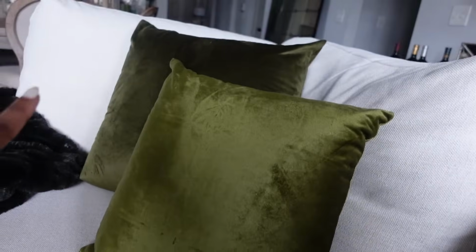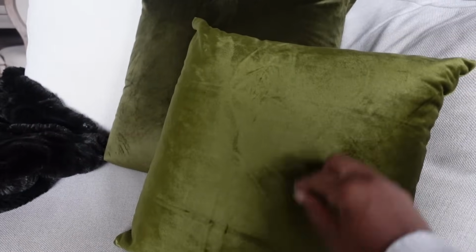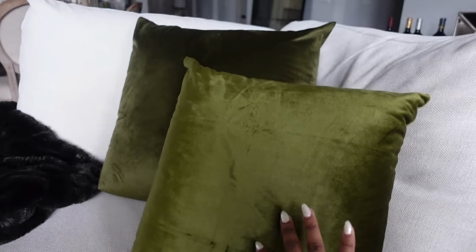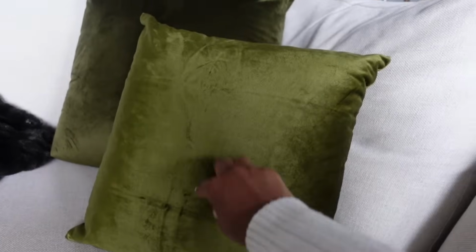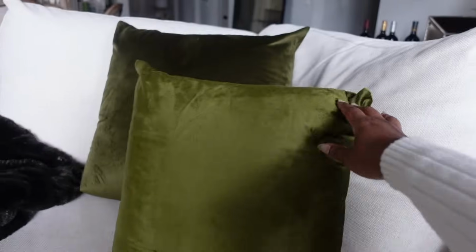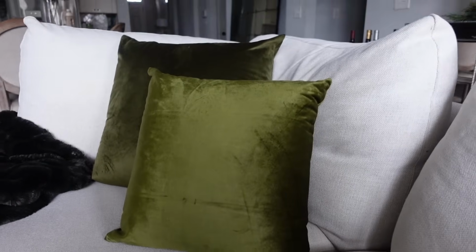I'm obsessed with this one. This is my favorite color, though. You can't really see the color as well that way. I'll come this way. Yes, so you can see the difference in color here. So this one is my favorite color. I'm obsessed with this. If I can have a whole couch in this color, I probably will. Whenever I get another house, I'm probably going to get this entire couch reupholstered to this color and this fabric. I want a crushed velvet, pretty olive green. It's so freaking pretty. I'm obsessed.